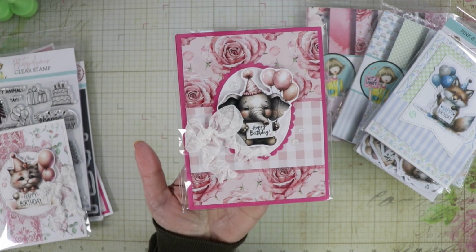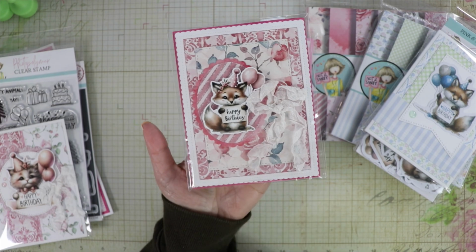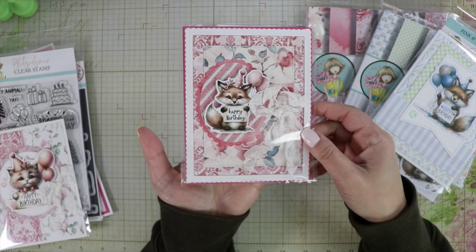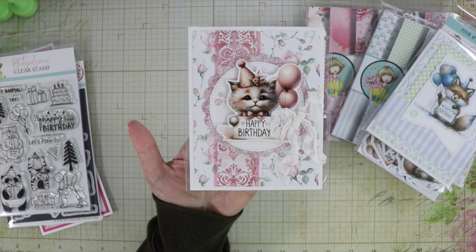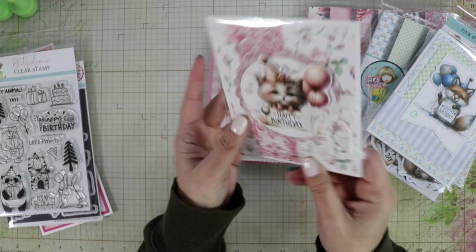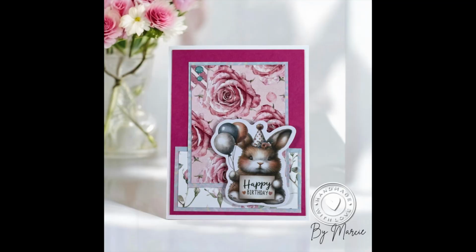I love a crinkled seam binding bow. So cute, right? And then another one here. Just adorable. Here's some more cards that my mom did.